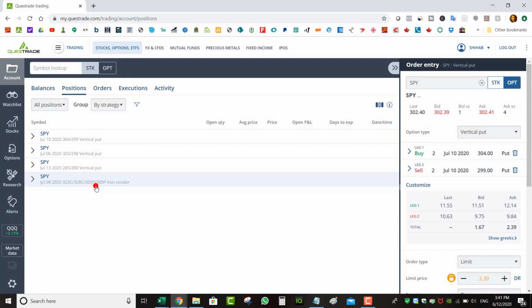So I decided to mitigate against it, to start selling call spreads. You can see here, I sold the 323, 328 call spread against my 305, 300 put spread. Same expiry, same width. So basically the put spread, I turned it into an iron condor. And since I can't lose on both sides, the premium that I'm collecting from the call spread acts as a hedge, because I'm reducing my max loss in case the SPY continues to drop.